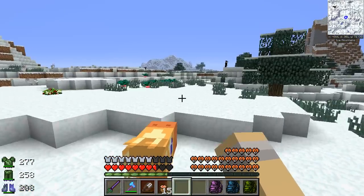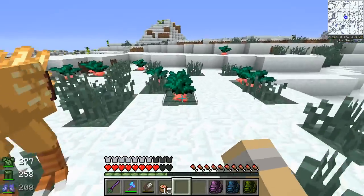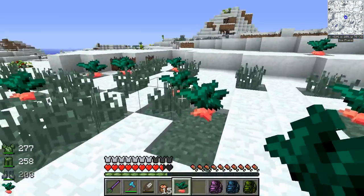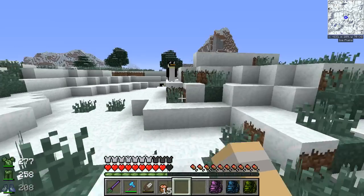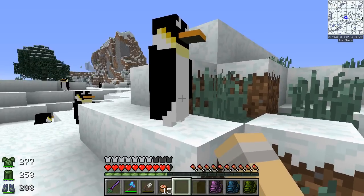But I do want to go back and look at where... Oh, here's a penguin. All right, one second, darling. In fact, did you take any damage from those polar bears? Are you hurt? Nah, she's okay. All right, I'm going to just gently chuck that over there. Look at the little Arctic fox. It's so cute. And here we go. Here's some penguins. How are you doing, penguins?